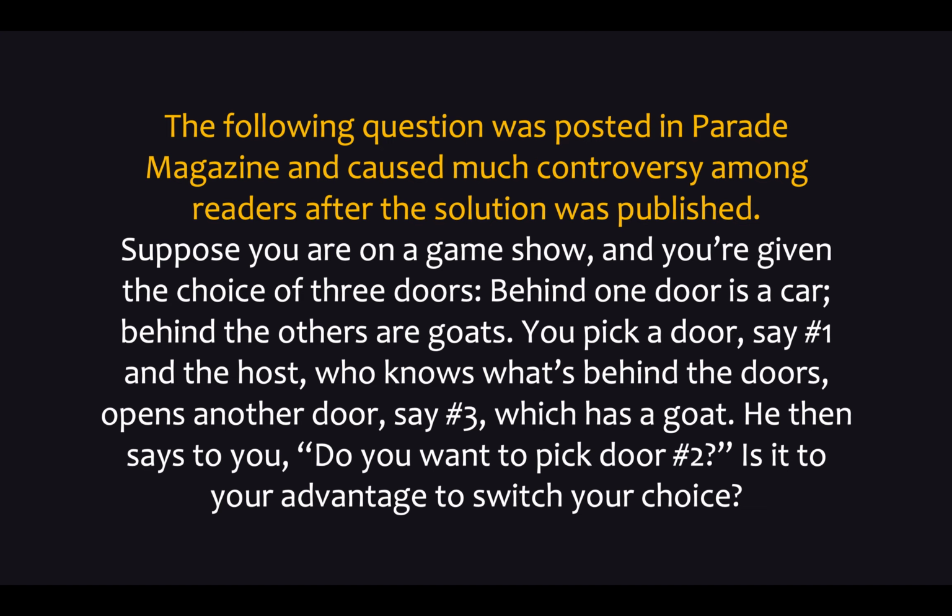So the following question was posted in Parade magazine in the 90s, and it caused much controversy among readers after the solution was published. The question says, suppose you're on a game show and you're given the choice of three doors. Behind one door is a car. Behind the others are goats. You pick a door. So let's say you pick number one. And the host, who knows what's behind the other doors, opens one of them. Say number three, which has a goat. He then says to you, do you want to pick door number two? So do you want to switch to door number two? Is it to your advantage to stay with what you originally selected, or switch your choice?